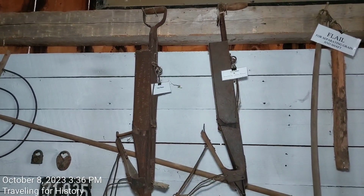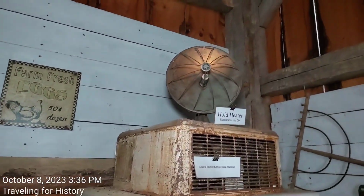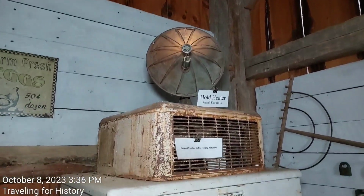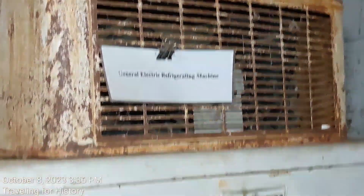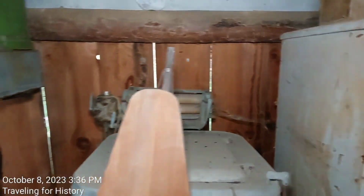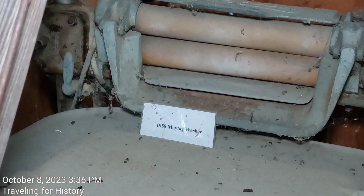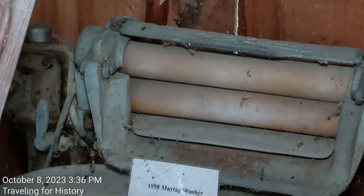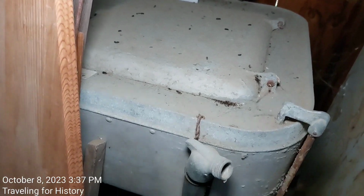Put the light on again so you can see them better. A hog heater. And then down here, this says General Electric refrigerating machine. I'm guessing this goes with this whole unit down below it. Or icebox. Oh, an icebox. We called it that for years, although ours didn't have ice, but my grandmother's did. And this is a washing machine, right? Yes, Maytag washer. 1958.